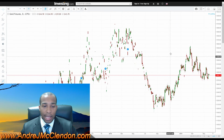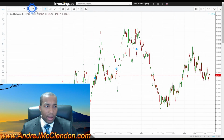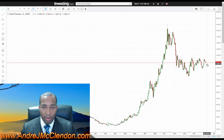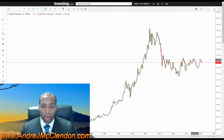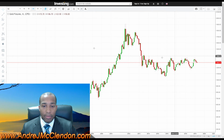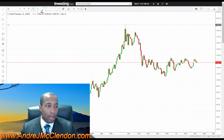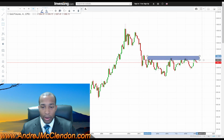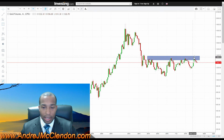Now gold's the last chart I will be going over. We hit the monthly. Look at gold all the way back. We'll zoom in over here. Okay, so even off this major resistance line level, you can tell that whoever's manipulating these prices, or has the buying power or shorting power, does not want it to exceed this price.